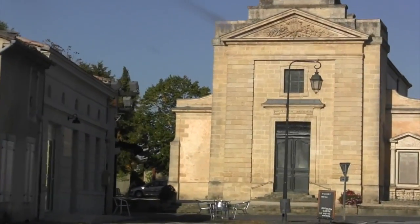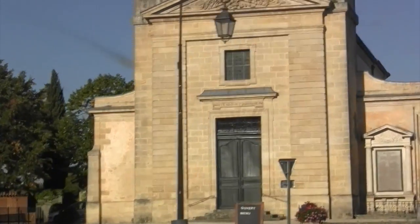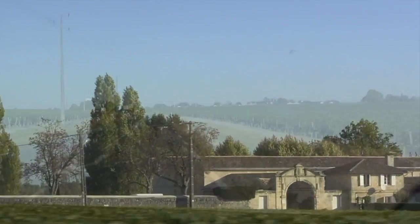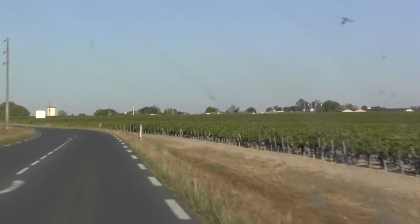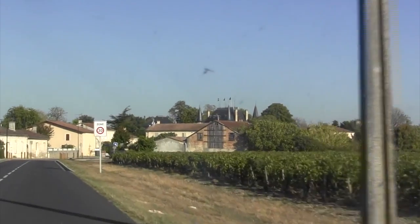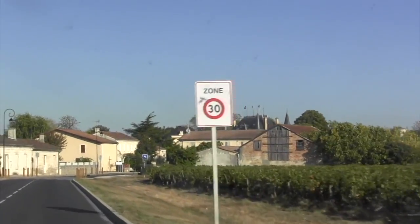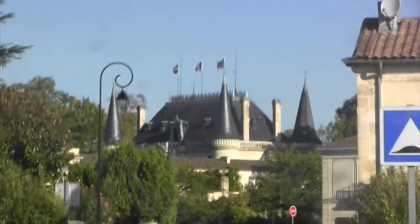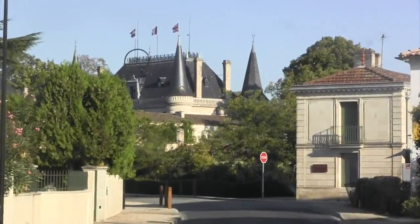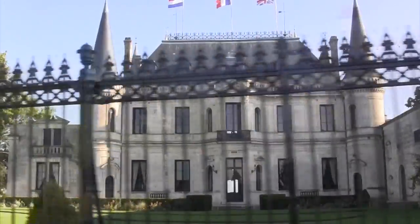Okay, this is farmland, but look at that big fancy church, I guess. This is the little village of Cantonac over there. We're evidently in the Margaux region now. We've been to. Look at this building coming up here. This is Chateau Palmer.